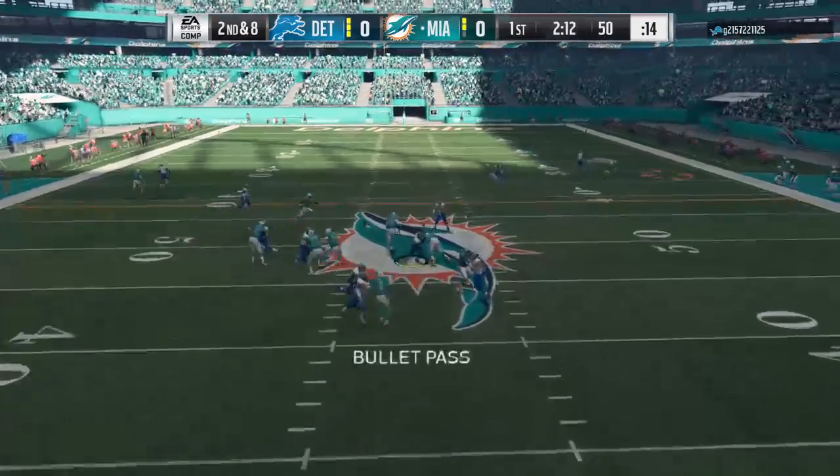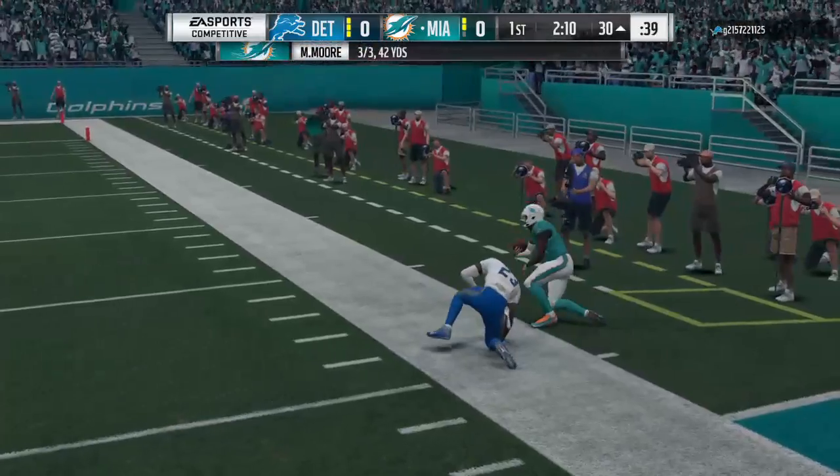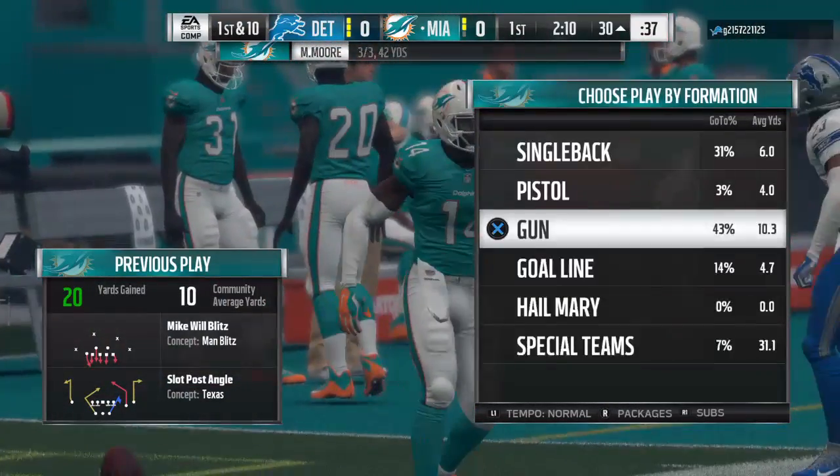From the midfield stripe, they'll look to throw. Looking for the out route. It's completed to Landry. A good pick up there of 20 yards.